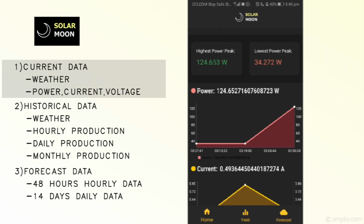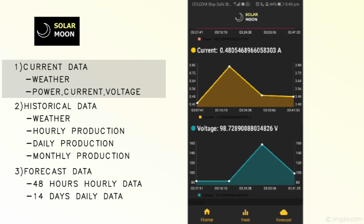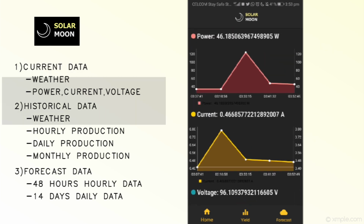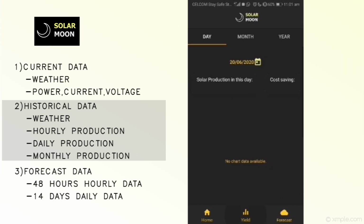Here is the home screen. Users can get a quick look at the current weather info and how much current, voltage and power the solar panel is generating in real time. Alright, let's go to the yield screen.